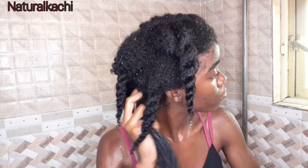After shampooing, I went in with the conditioner. This conditioner was really moisturizing, had a very good slip, and even lathered slightly because it's a very good product for co-washing. And because of that, I'm going to start co-washing my hair quite a lot. You all should get ready, okay?